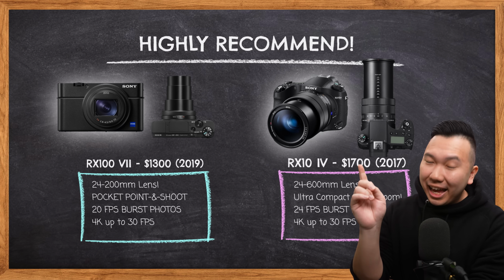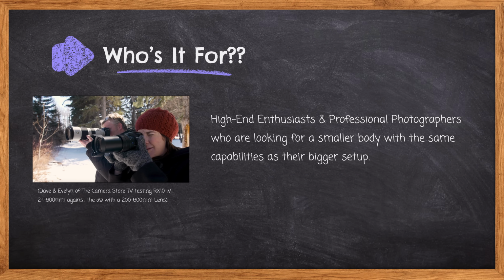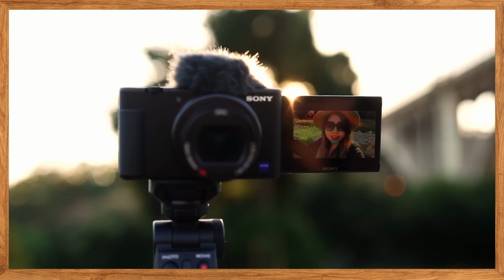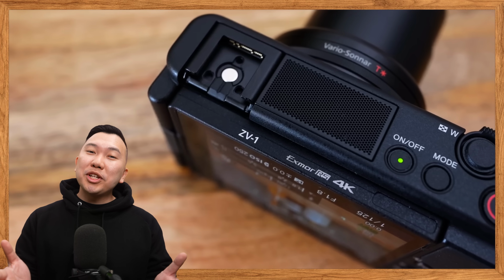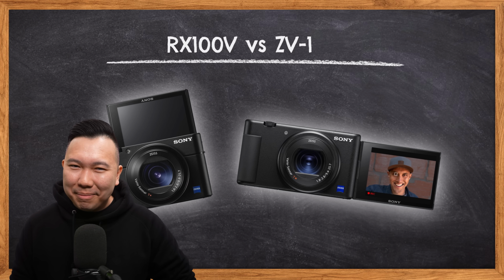With those kinds of price tags for small sensor cameras, who are these exactly for? Pretty much any high-end enthusiasts and pros who are looking for a small camera body with nearly identical capabilities as their bigger setups. Now the RX100 cameras at one point in time were marketed heavily towards the vlogging community, but many of them consider the RX100 cameras just a little too expensive. So in 2020, Sony introduced the ZV-1, which is the start of their brand new lineup.